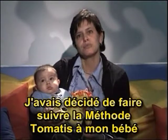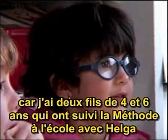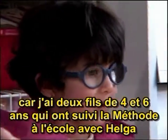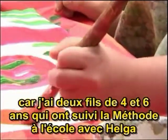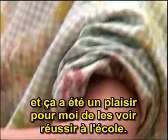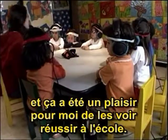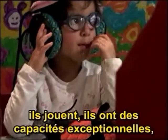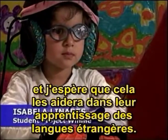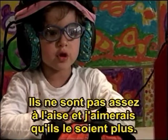I decided to do Tomatis with my baby, as I have a 4-year-old and a 6-year-old boy, Isabela and Juan Pablo, and they did Tomatis in their school with Helga, and it's been great for me to see them glow too. They are great in their schools. They are very well concentrated. They play. They have great motor skills, and I hope it's going to help them too for learning their second language. As you can see, I'm not that fluent, and I wish they were.